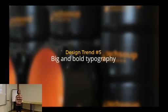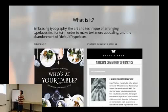The last web design trend is big and bold typography. Typography is using or arranging text to make the image more appealing. And this also goes hand in hand with people exploring typefaces that are just beyond the default ones.